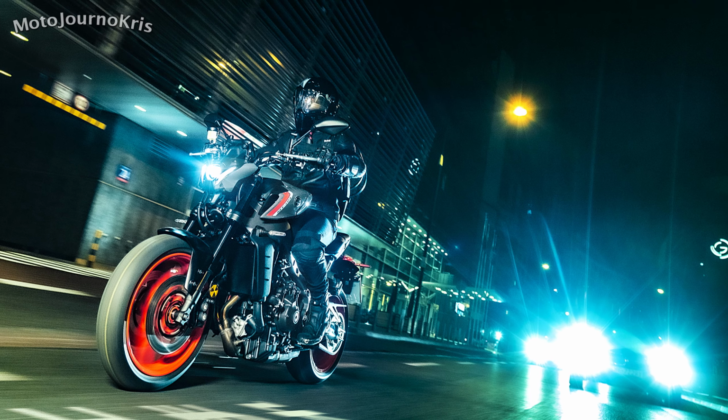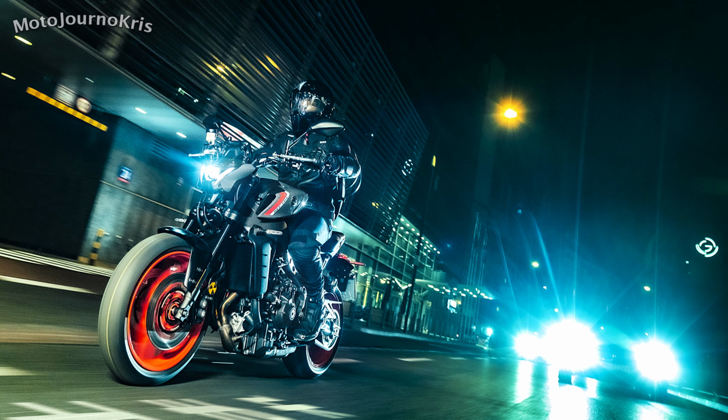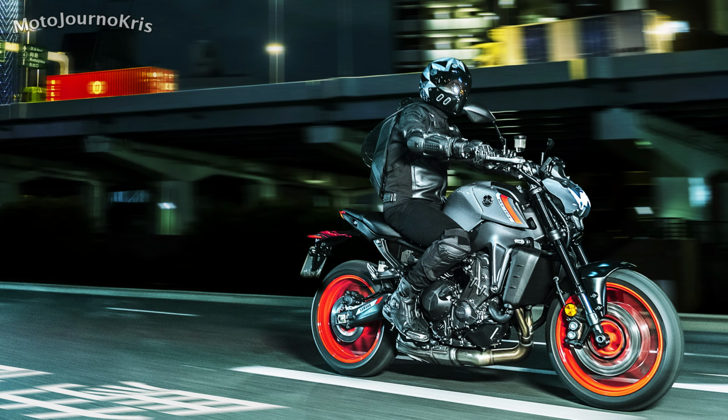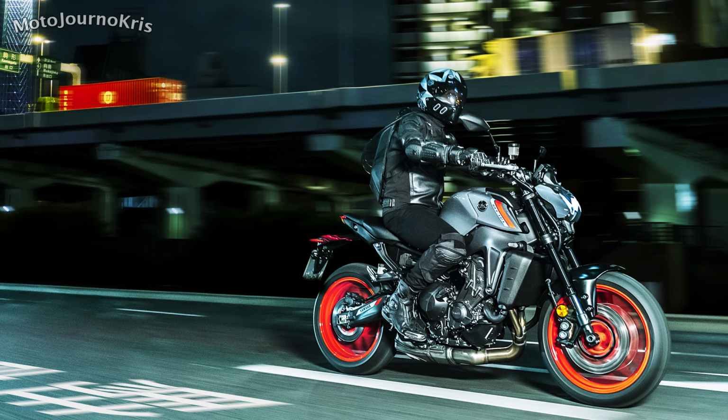Anyway, that's a look at the information provided by Yamaha so far on the 2021 MT-09. Hopefully I haven't missed anything, but if I have, let me know down below, or what you think generally about this model.